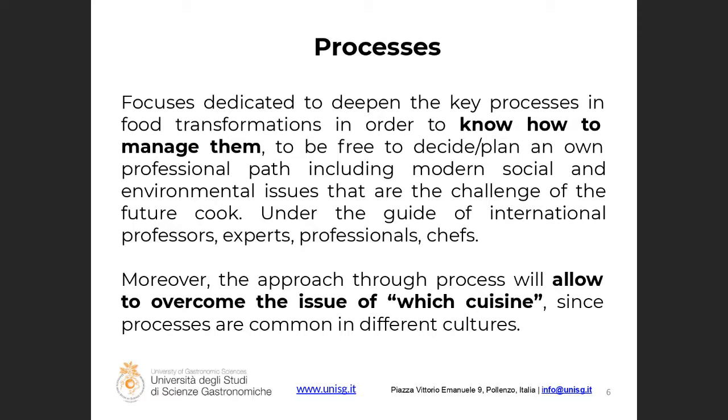As you will see, there is what you do to the food before cooking it, the process that happens on the raw. Then there is a part about eating, a part about fermentation, and then something about pairing. Also, because this way of proceeding by process was the good way we saw to overcome the problem of which cuisine you are doing.